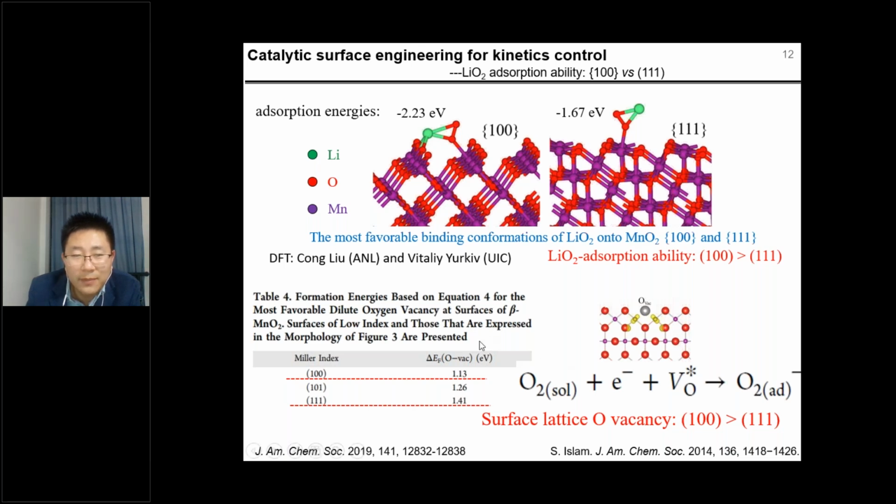And actually, the lower part, this simulation work, is also from a collaborator, Professor Saiful Islam from the University of Bath, who is now a professor at the University of Oxford. We have collaborated a lot on battery work, but this is an earlier work of his group. It shows that the 100 surface more easily generates oxygen vacancies. And if we have oxygen vacancies, that enriches the surface physical and chemical properties, which can also lead to higher catalytic activity of this material.